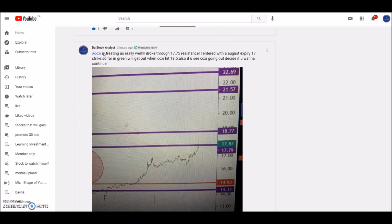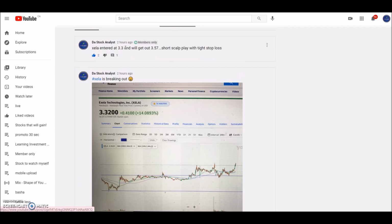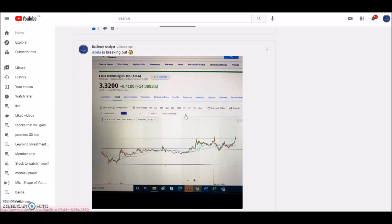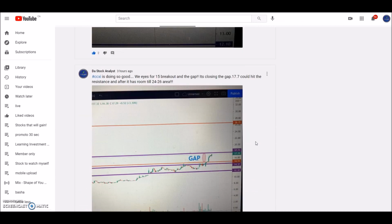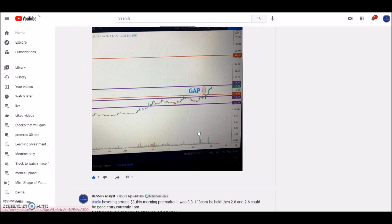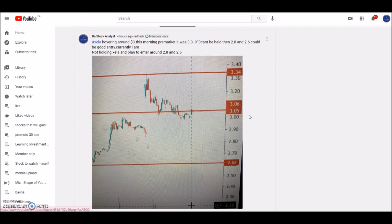Like today I talked about CCXI. We talked about getting in at 15. I think CCXI went all the way to 18 today. We talked about Zilla today, get in at 3.3, and Zilla went almost to 3.6. Anyway, so these are some trading ideas, support, resistance, and everything, so that you know when to enter, when to exit, so you get a sense of which stock you will trade today.